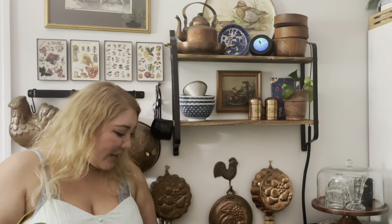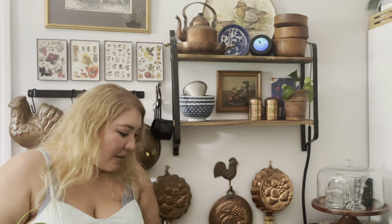Okay, and now I also want to share a little thrift haul with you. A couple of these pieces I brought in a few weeks ago, but I don't think I shared them. So I'm gonna share them now, and then some other pieces that I've just picked up from estate sales, Facebook Marketplace, and Goodwill. So let's get started.